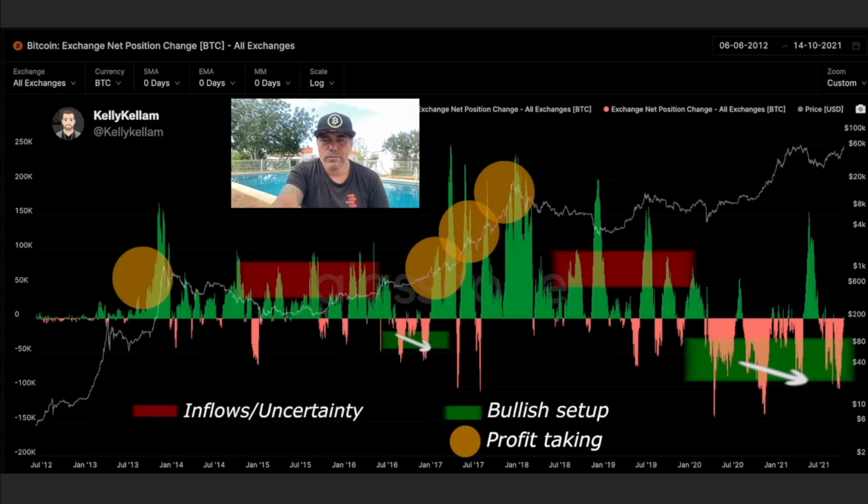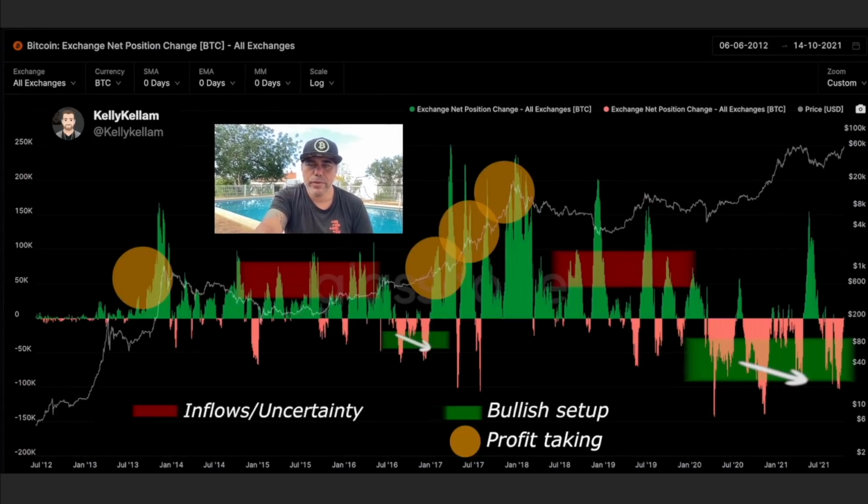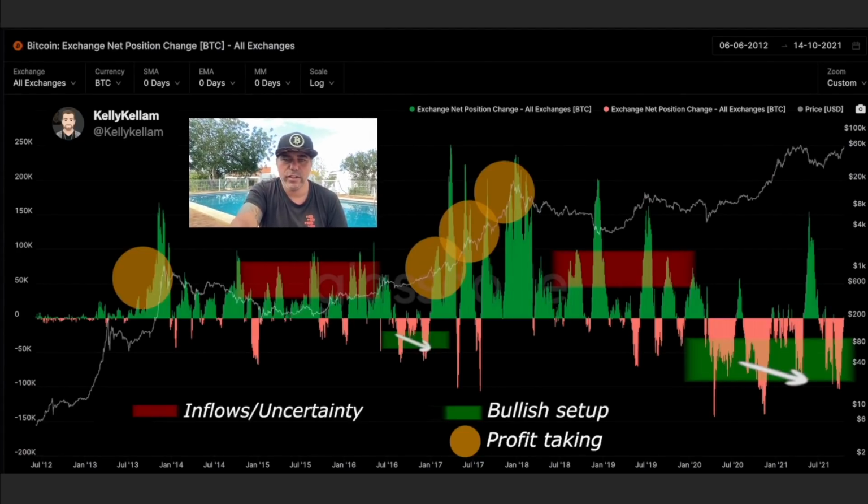Then also on this chart, guys, in the tweet of Kelly, these are the net position changes of all the exchanges, so inflow and outflow from the exchanges. Mostly when we see this bottom thing over here, in my opinion, that is a bullish setup. There is a lot of outflow from the exchanges, so people are holding their Bitcoins. That means, in my opinion, that they don't want to sell yet, so they expect the price to go up.